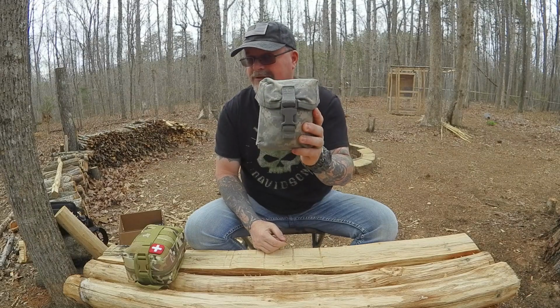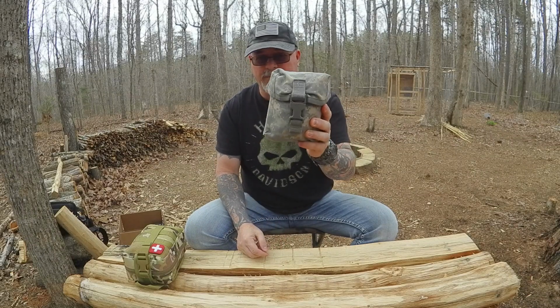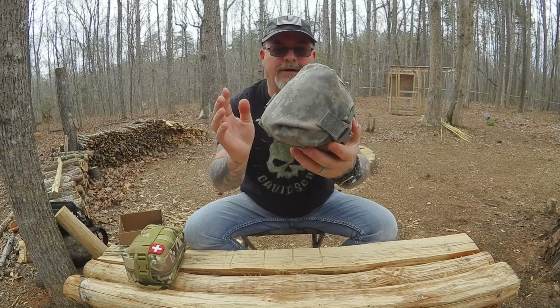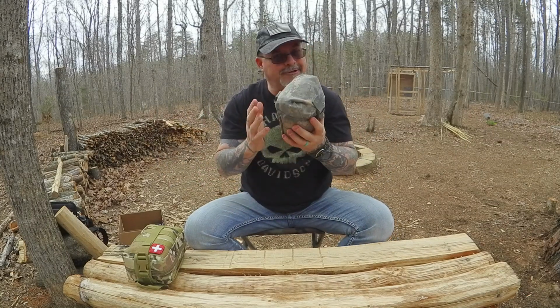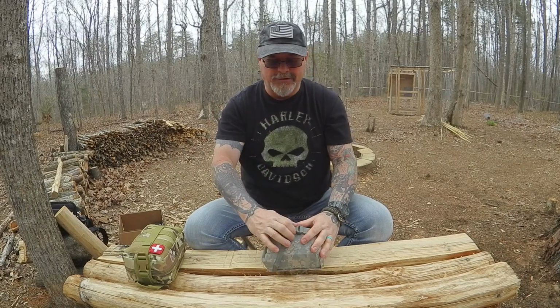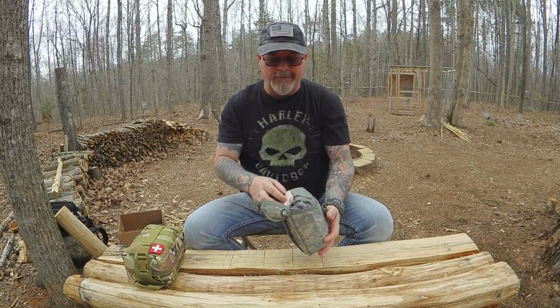This is the one that I was issued. This is the one that I took on my deployment, and you can see it's all faded and dirty and worn out and everything, but it's still a good pack. It's survived a lot. There's a lot of stories in this thing, but I'm going to show it to you. So we're going to unclip it right here, and we're going to pull this out.